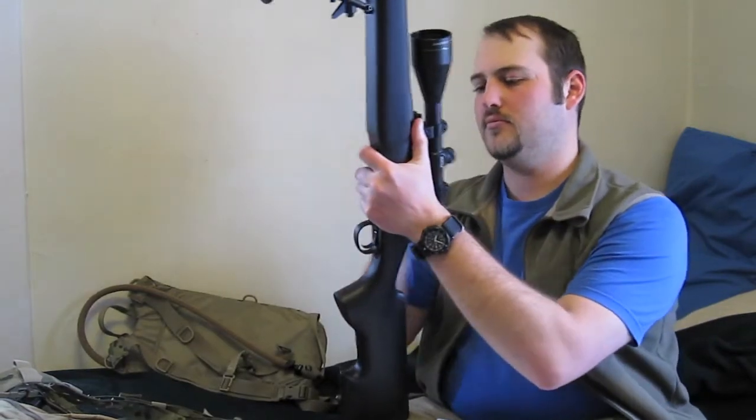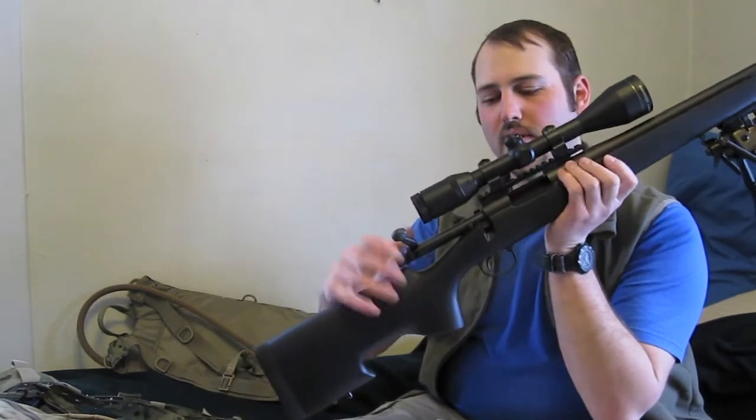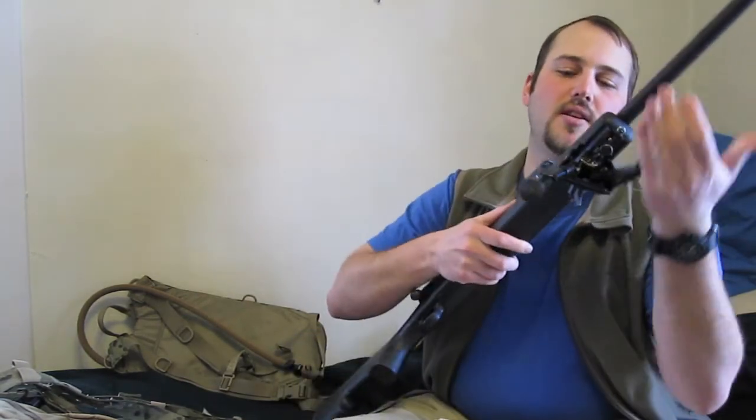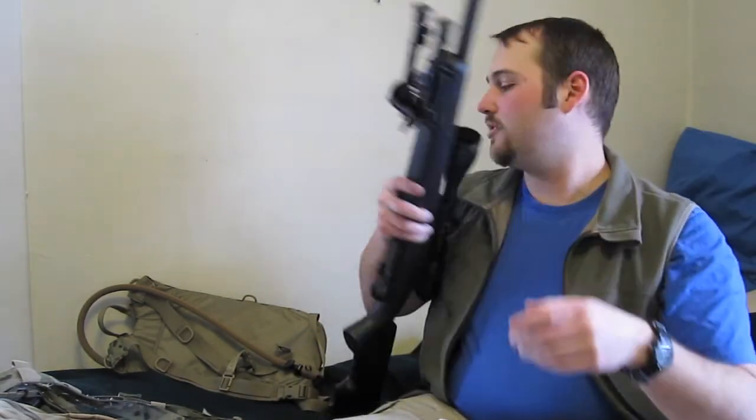One of the big things we're going to do this year is long-range shooting. The 700 here is almost complete. The Pentax is going away and getting replaced by a Vortex Viper PST. So whenever that shows up, this is going to be fun.